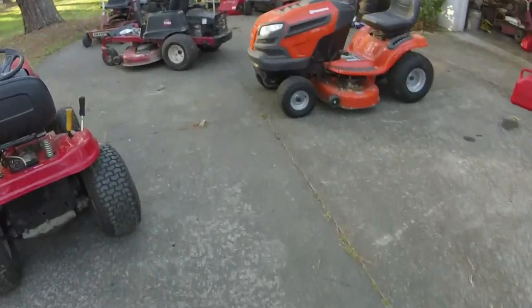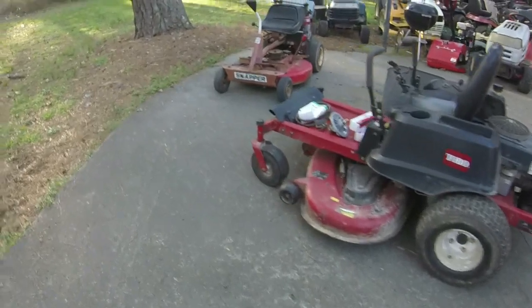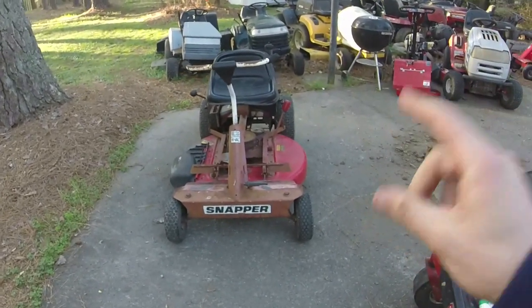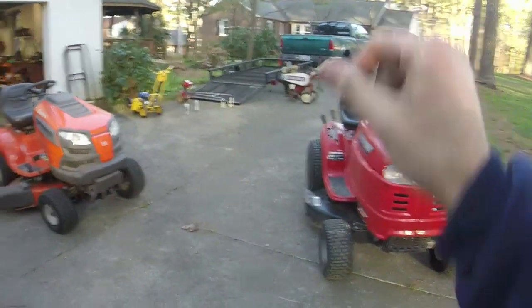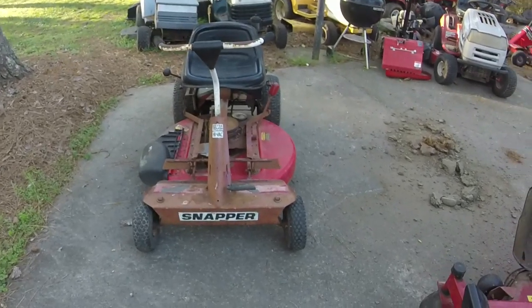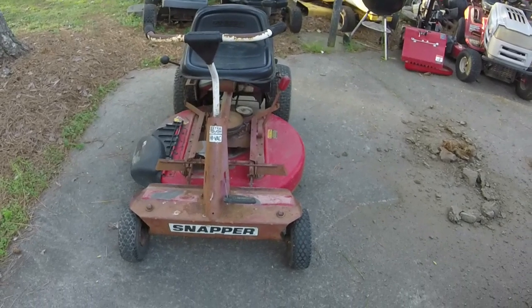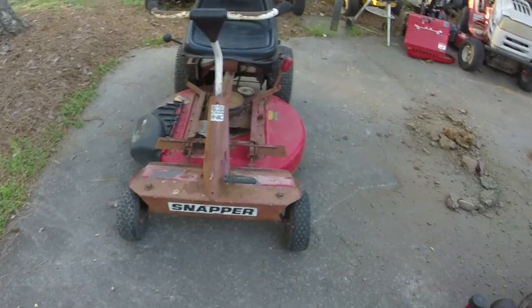Let me get you the two things that I ended up buying. We'll get to that in just a second, because that's the big ticket item. The same guy that bought the rear engine riding mower from me, the Murray, that I traded the Snapper for, and the tiller that I just mentioned, reached out to me this week and was like, hey, you want a running and cutting Snapper rider, another one? This one's a 33-inch deck.